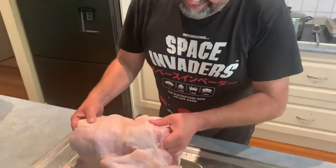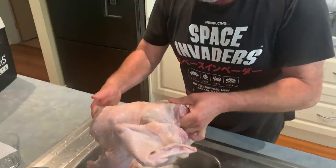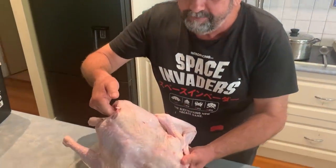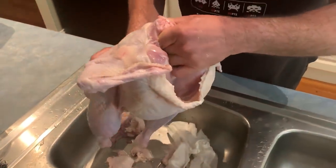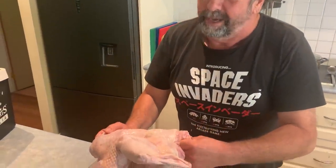Joe is preparing the turkey that will be smoked on Christmas Day. And just explain what you're doing here, Joe. Just wipe the packaging juice off it. I'm going to brine it for 24 hours. Then I'll stuff it, inject it, season it, and then put it on the smoker for about 3.5 hours.